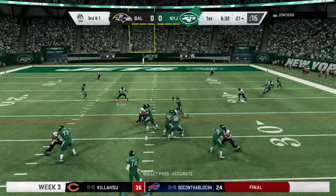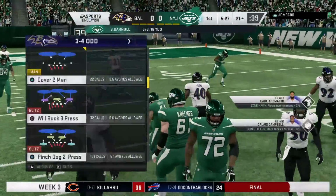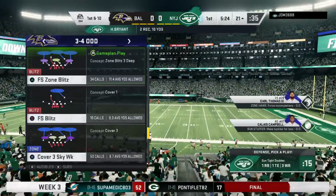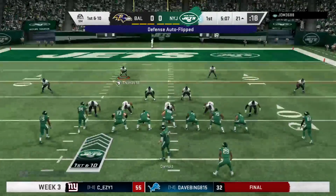Darnold will throw it on 3rd and 1. He completes it to Bryant. And he will have a first down at about the 21-yard line. Give him 7 yards on the play as they do pick up the 3rd down conversion.